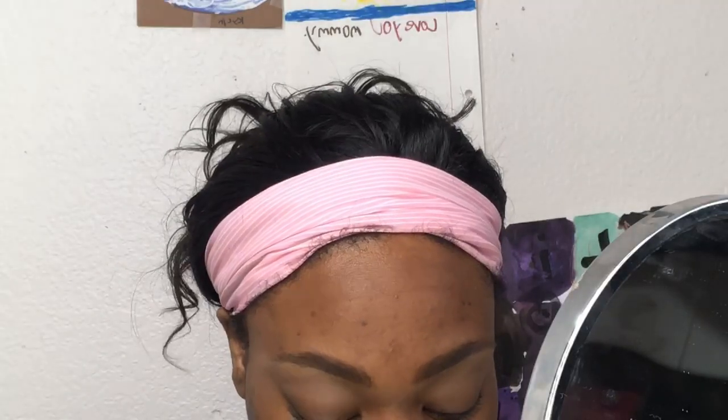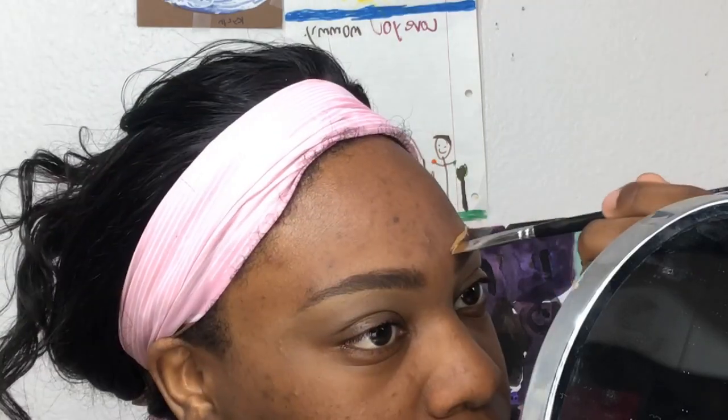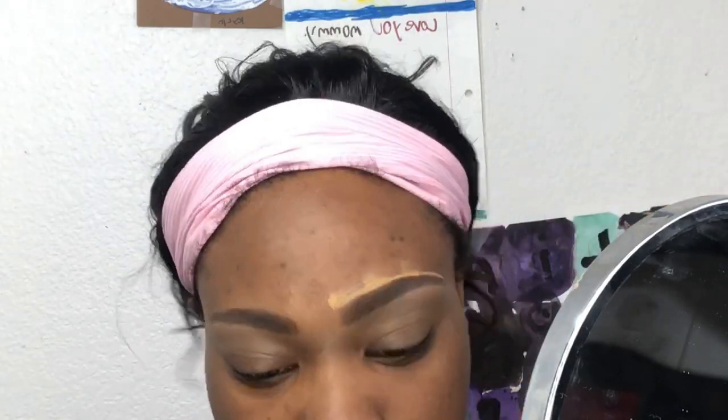But I'm going to go in with the darker concealer. And I always start in the middle at the top just so that I can try to keep that shape and work my way to both sides. Go ahead, blend that out.